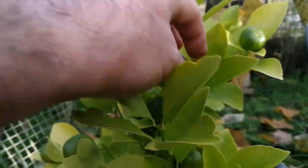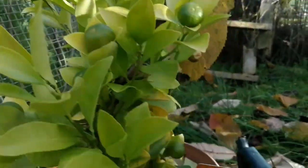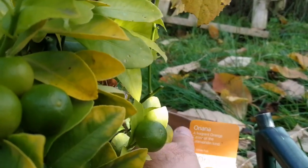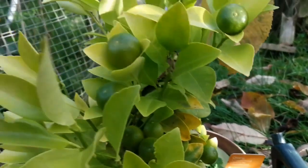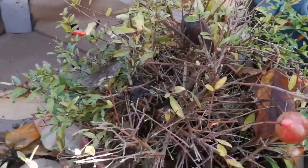These are decorative oranges, and it has orange in it. Fragrance of citrina of the Calamondin kind. Of course, citruses all originated from China. Mandarin is another name for it. It's the name of the language.